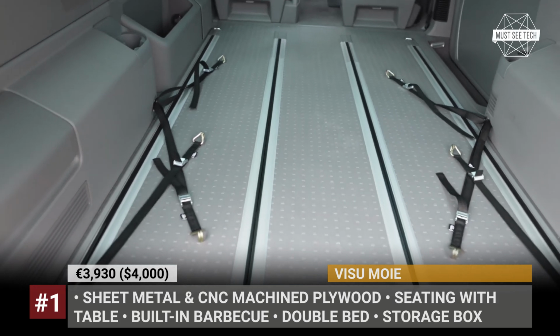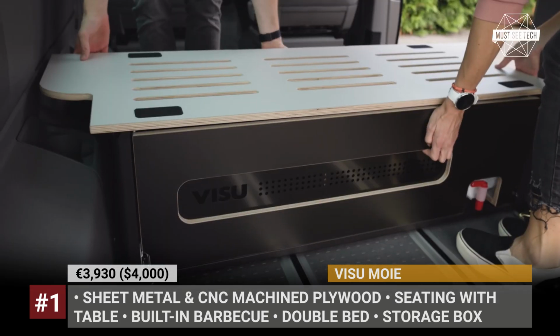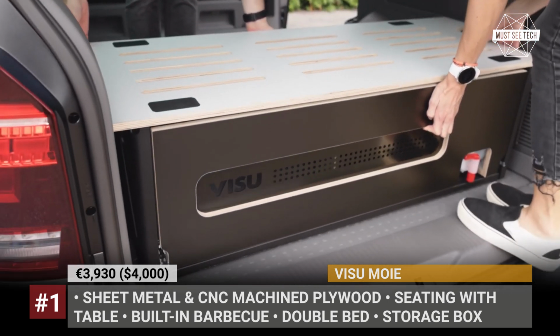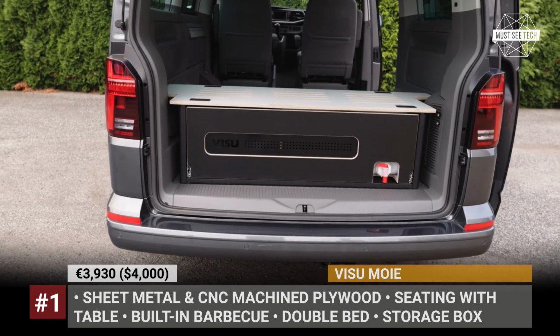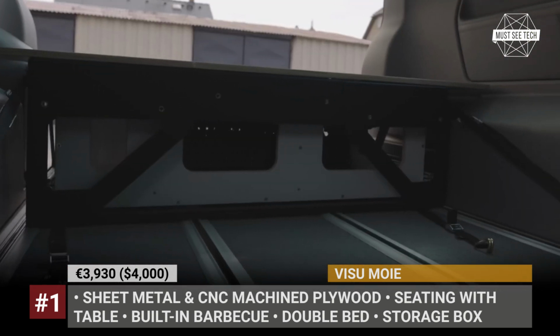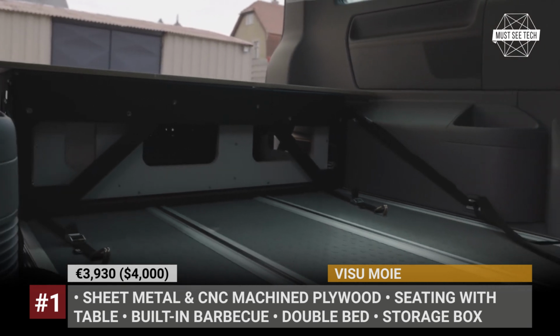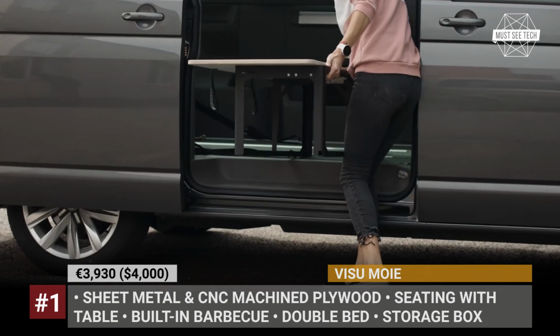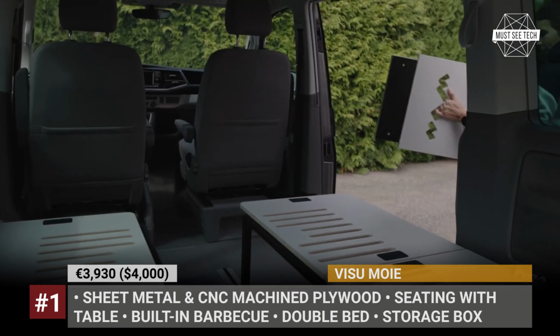Visu Moie. The largest model by the Czech visu.camp was designed to turn any van into an RV. It is offered in 8 sizes, fitting models from the latest VW Transporter to Mercedes V-Class and Opel Zafira Life. According to the company, the Moie is more than a camper box. It is a comprehensive space solution that serves as your base camp and your traveling home.